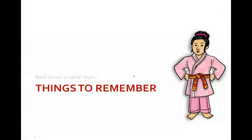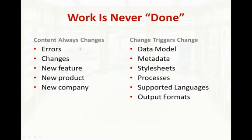All right, so we're getting close to the half hour, and I want to have at least a couple of minutes for questions. So let's talk about the few things to remember. If those numbers don't stick with you, I don't know what else will. Remember, work is never done, right? Your content always changes. There are errors, there are changes, there's new features, there's new products. You are acquired by or acquire a new company. It happens all the time. Even if you figure out all your content today, it will be different tomorrow. Maintenance is a big issue and has a lot of cost associated with it. So everywhere that you can adjust that, you have places for saving and even possibly increasing staff.